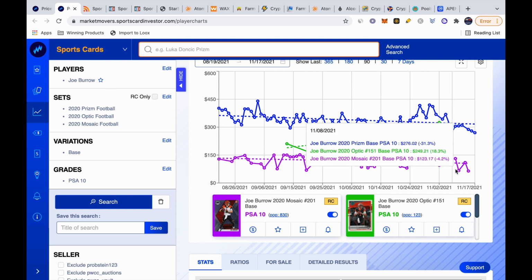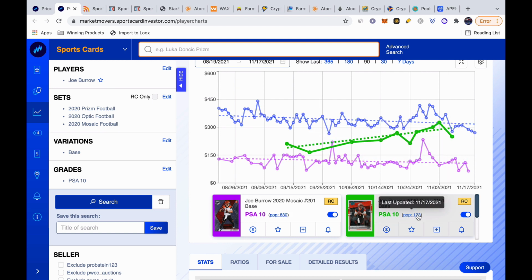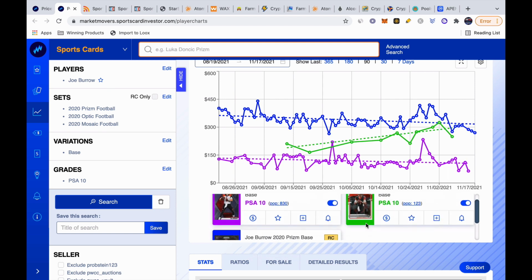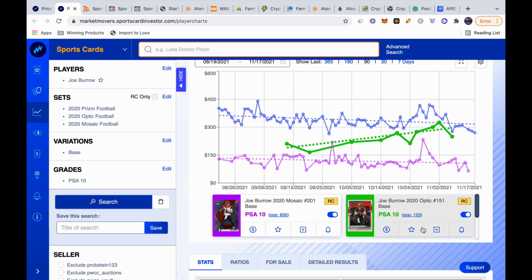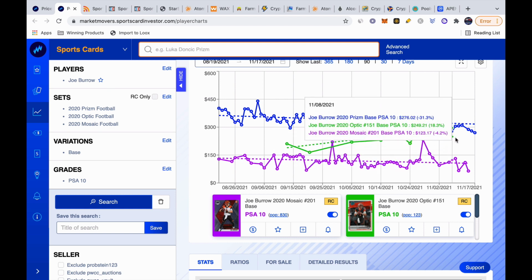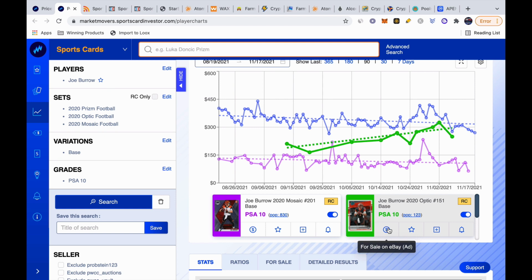Mosaic is the cheapest one, $830, with a pop count of 830. The Optic is only 100 and... boy, the Optic is actually just going up. Interesting. Prism going down, with a big pop count on that. I'm surprised at the pop count because it costs so much to get these things graded. Wow, that Optic pop count is so low. You can see the market is saying we want this card. If I can get that Optic for like $275 or less, I think I'm a buy on it.